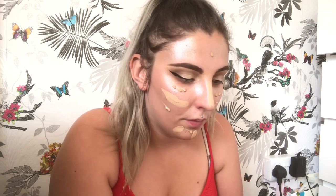Not too much, because I'm not really dark, but I have got a bit of a tan because I have been away and the weather has been so nice here in the UK as well, which makes a change. We've had a few really nice days. And then I'm just going to add a bit of this one as well. So I love this one. The only thing that I find with this is it does oxidize just a little bit, and the smell's not that great either, but we can live with that. It's okay. I'm then going to take my beauty blender, which needs a good old clean, and I'm just going to blend that all in.